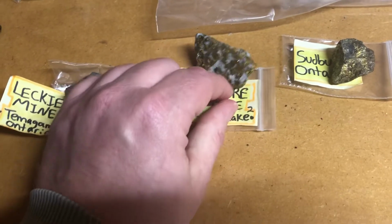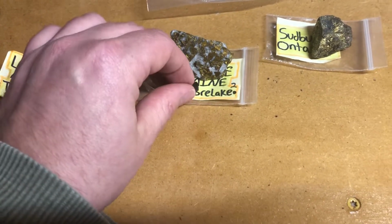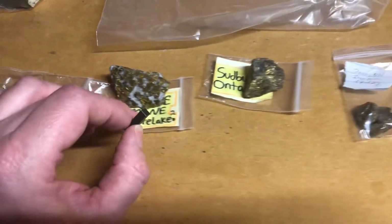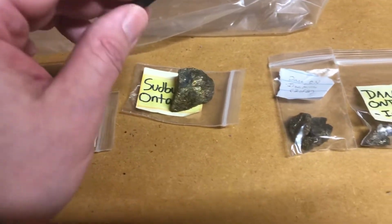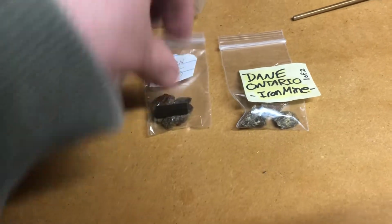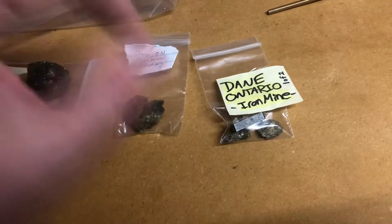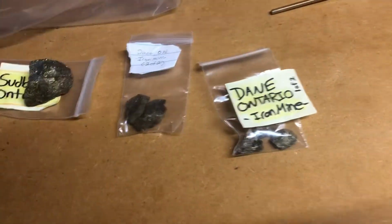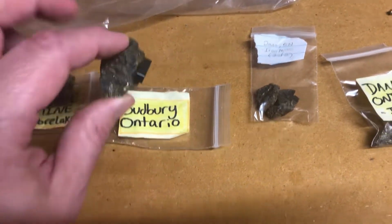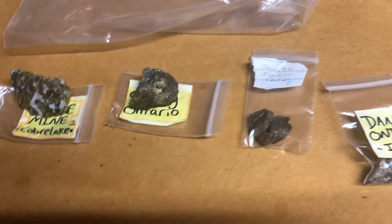And then we go, this is the other ore mine, Cabre Lake. This is not magnetic. I don't think this is chalcopyrite. I don't think that is, but, you know, whatever. I've got 2 sample bags from Dane, Ontario. Both are magnetic. This set isn't as magnetic, but it is. See, it's holding it up. Falls the second I lift it. But the Sudbury, Ontario one, he's really magnetic. So there's probably a lot of magnetite in there. But I got to test them to be sure. Other than putting a magnet on it, I haven't done anything with them.